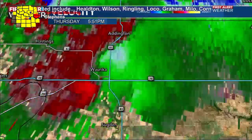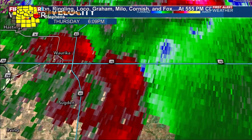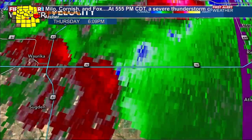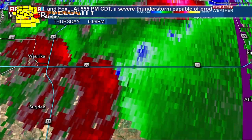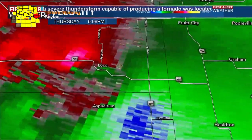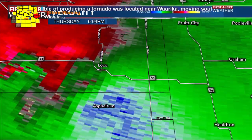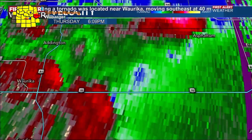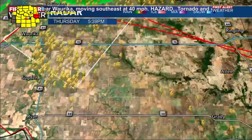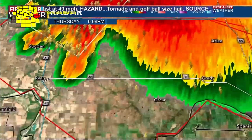And then we also have that rotation east of Highway 81 from Waurika to Sugden. That is passing Highway 70 currently. Those are the two areas of rotation that we have here in southwest Oklahoma. One is observed tornado on the ground. The other one is just radar indicated. The observed tornado was the one that was east of Highway 81.